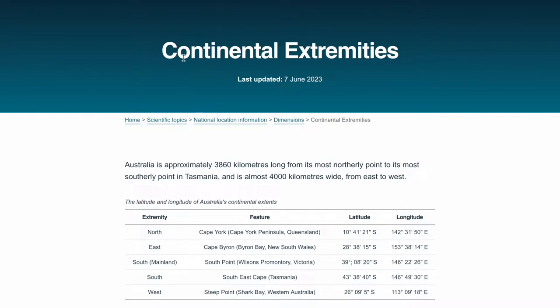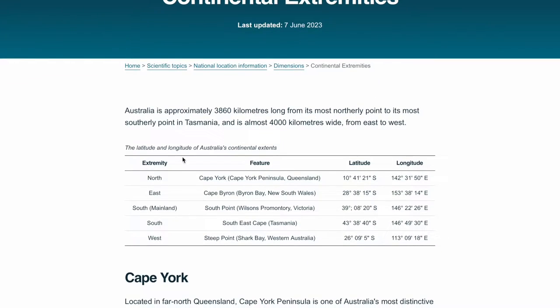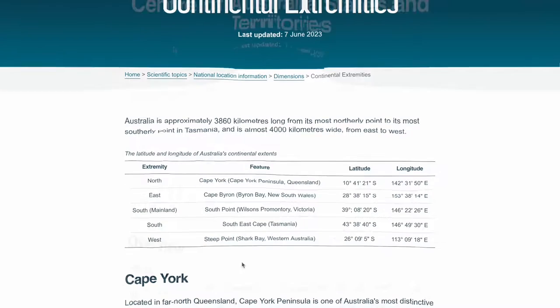Well, we first have to go to the Geosciences Australia website, and they have this page for continental extremities, and it lists the most northerly, easterly, southerly, both mainland and continental, and westerly points in Australia. So for example, Cape York would be the most northerly. So the idea is we will map charge points as close as we can to those extremities.